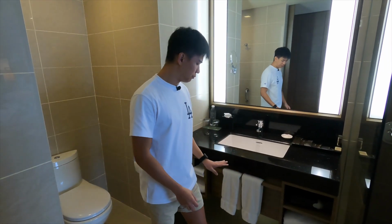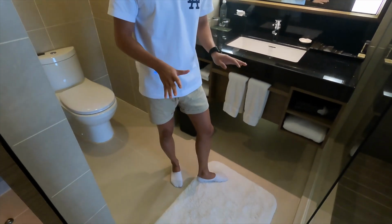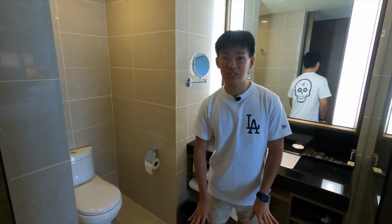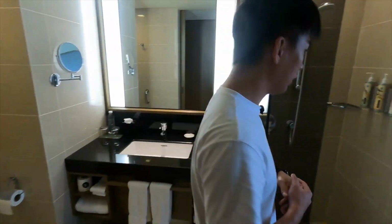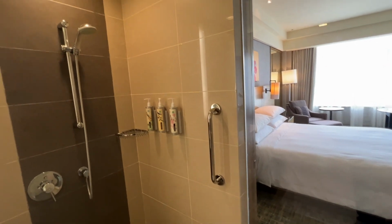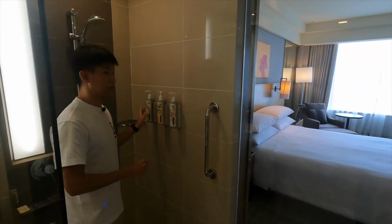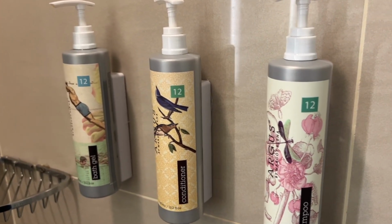Something I like about this is that their floor mat is not those towel kind of floor mat. It's those fluffy kind, which is quite comfortable after you shower and come out wet. Talking about shower, let's check out the shower area. Over here is a separated partition by the glass window. There's a very nice rain shower and hand shower here. The amenities over here are Argus. You can't bring home because they're all big bottles. And they smell pretty nice as well.